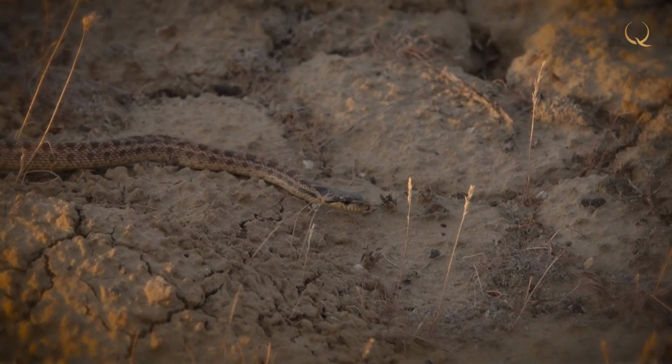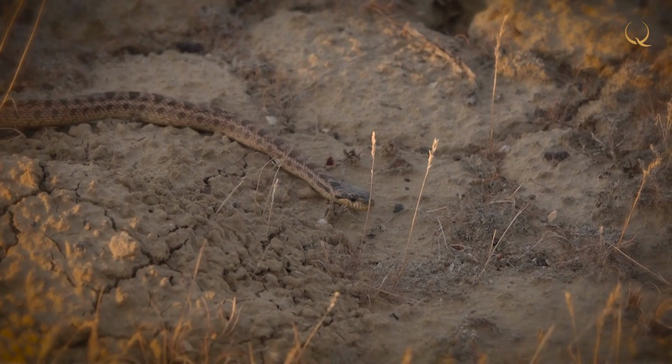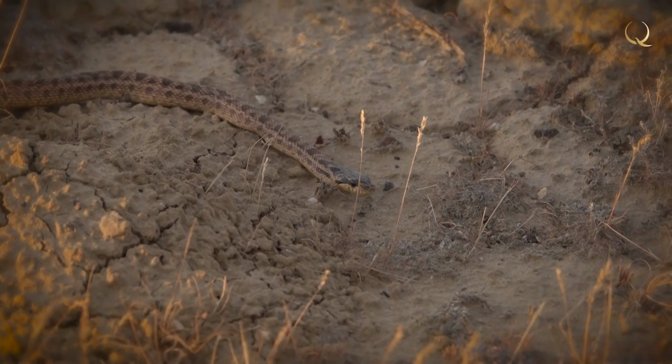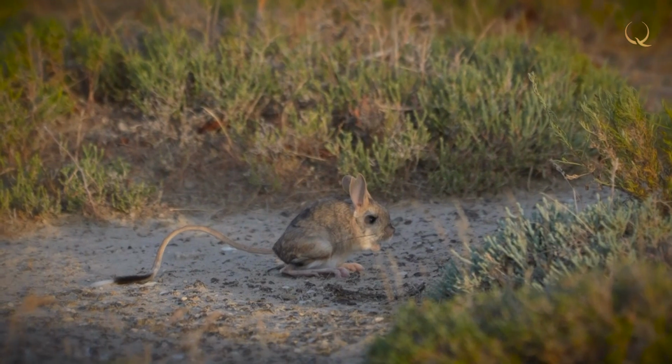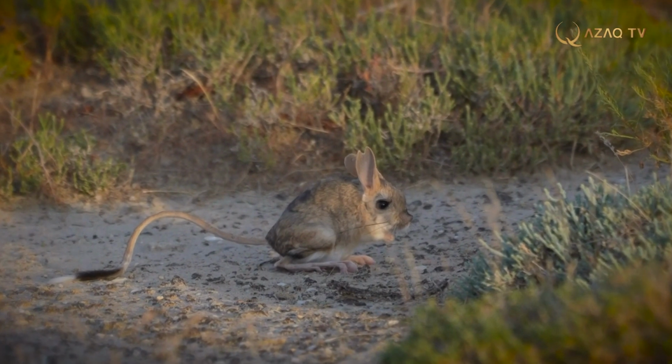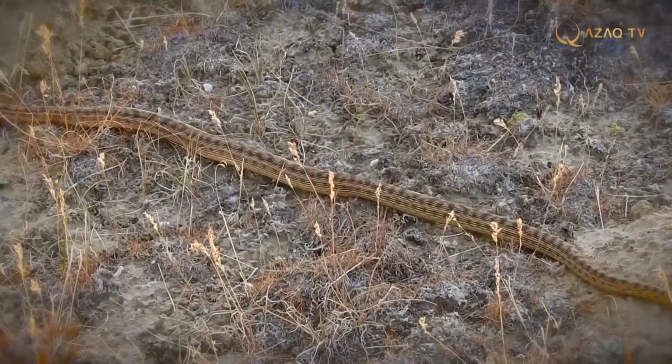A Dion snake is hunting. It looks like it caught the smell of its prey. The snake doesn't pose any danger to humans, yet it is a formidable predator for the tiny jerboa. The latter is cowering and trembling with fear. He got lucky this time. We scared away the snake and the jerboa is saved.